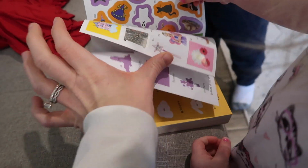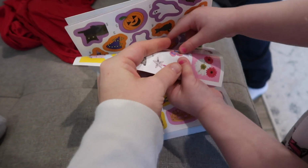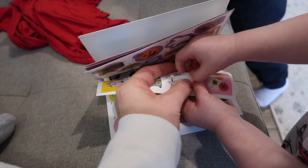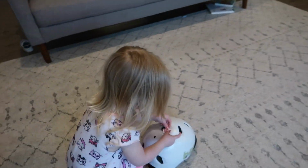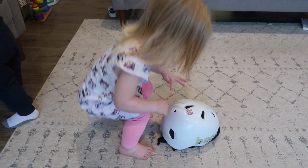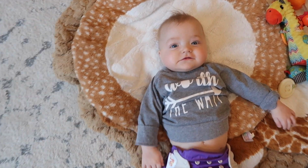I'll hold it. Works pretty well if you just fold the page just a little like this. Got it. Where do you want to put it? Oh, pretty. So pretty. Hi, sweetie pie. Hi, Judy pie.